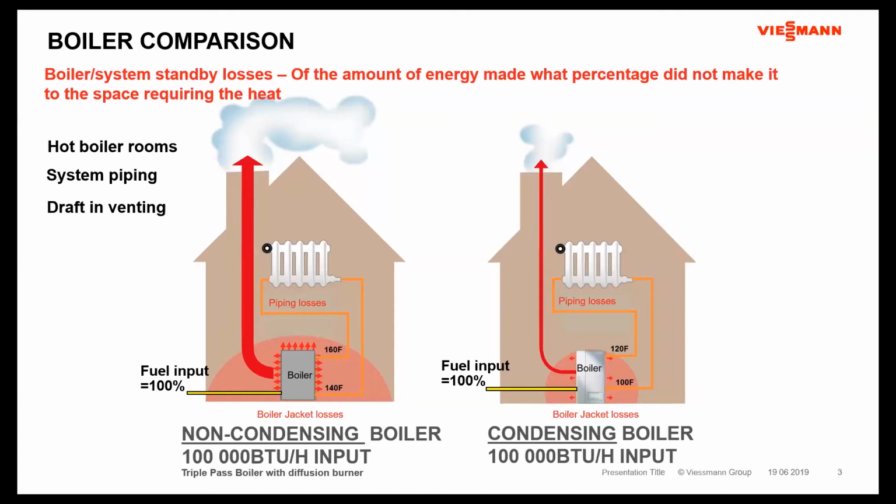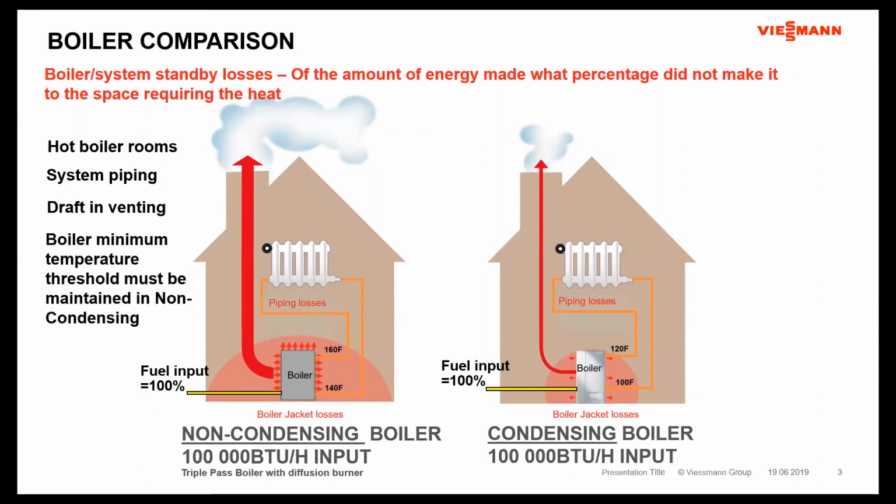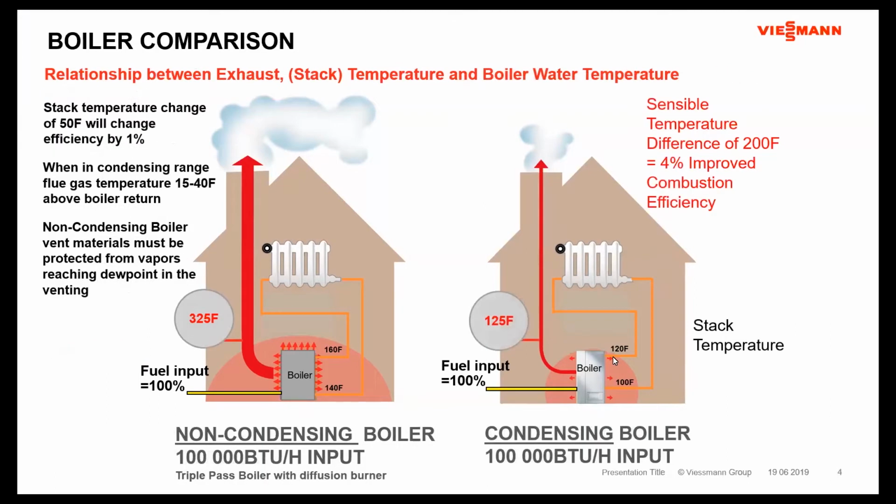Looking at the losses from the jackets, even your condensing boilers are going to lose some energy in standby loss. As I mentioned earlier, with non-condensing boilers, it's about maintaining that temperature threshold so we don't have the boiler in unsafe conditions, where it starts to hit dew point inside the boiler and we start getting actual condensate in a non-condensing boiler, which would be bad. So all those things add towards that increase in standby losses from a non-condensing to a condensing boiler. We're conservative here: about 5% on the non-condensing, about 3% on the condensing boiler, with the temperatures that we're looking at in this application.